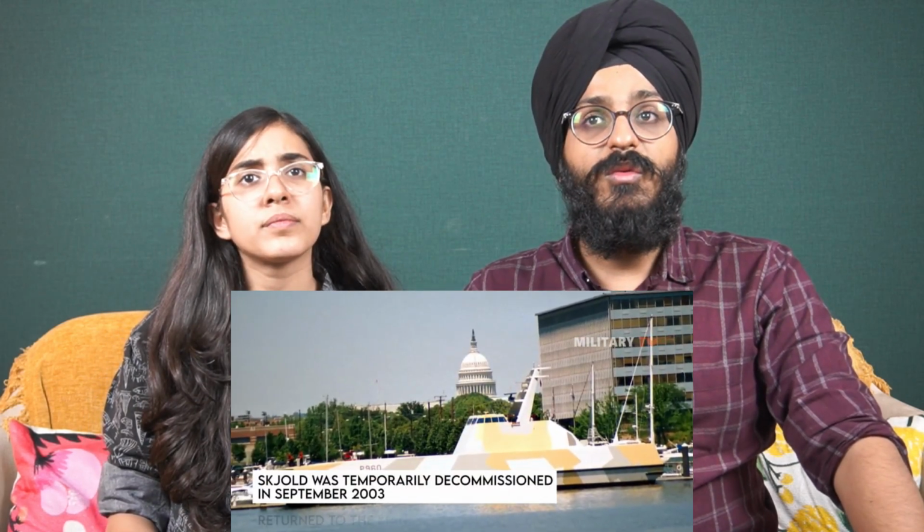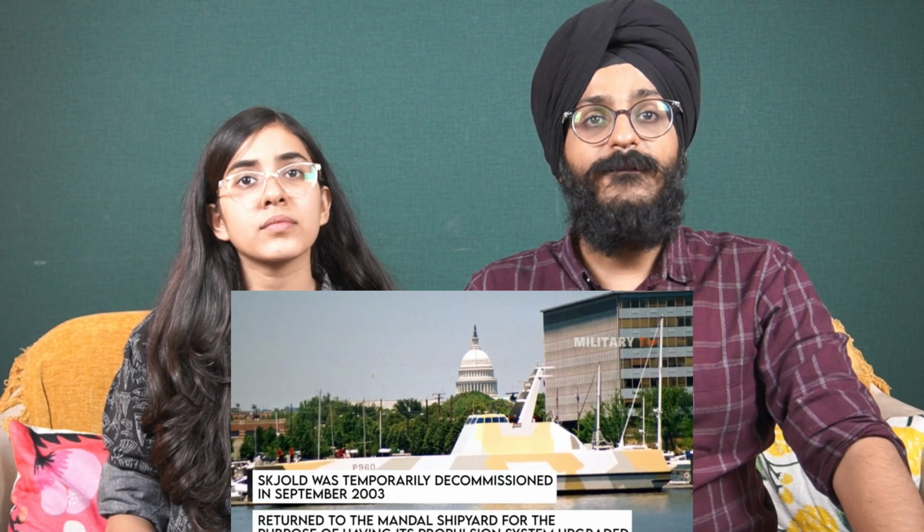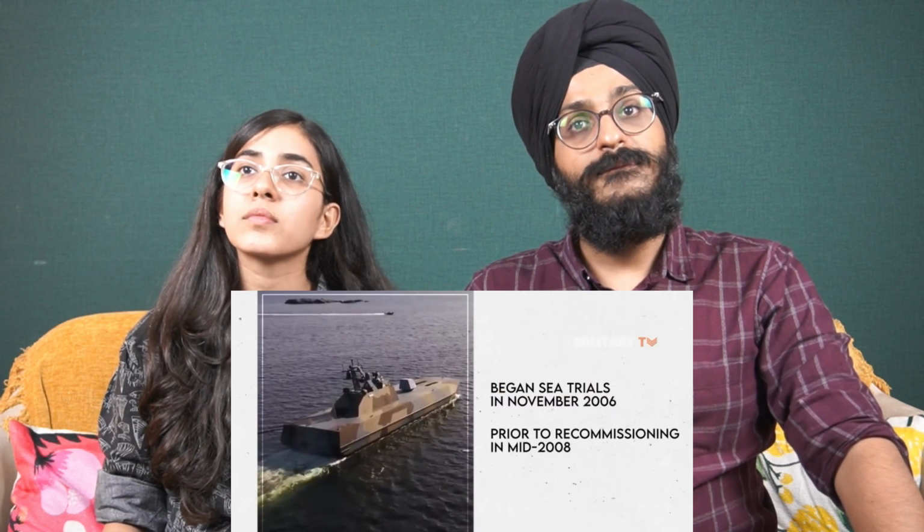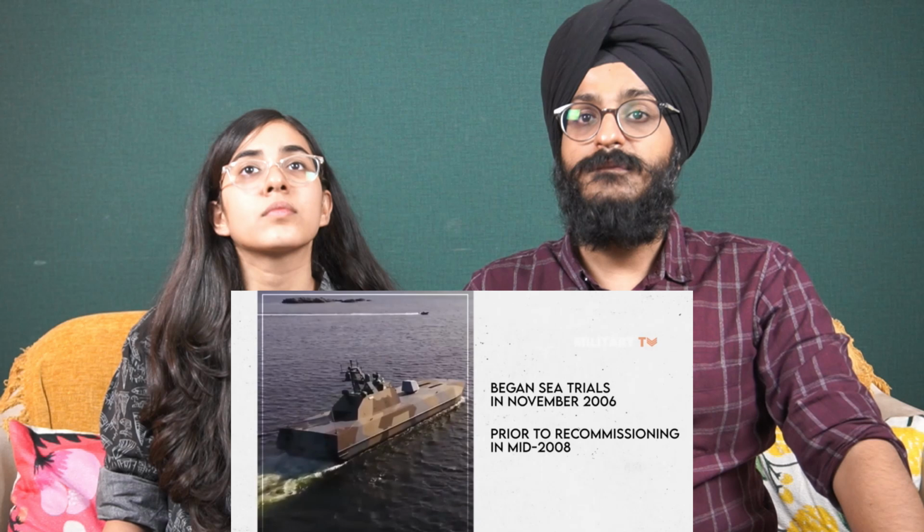This was the result of a bilateral agreement in which the U.S. Navy reviewed the Skjold capabilities and performance as part of their transformational efforts. Skjold was temporarily decommissioned in September 2003 and returned to the Mandal shipyard for the purpose of having its propulsion systems upgraded. The vessel began sea trials in November 2006 prior to recommissioning in mid-2008. Skjold has been redesignated as a trial platform.